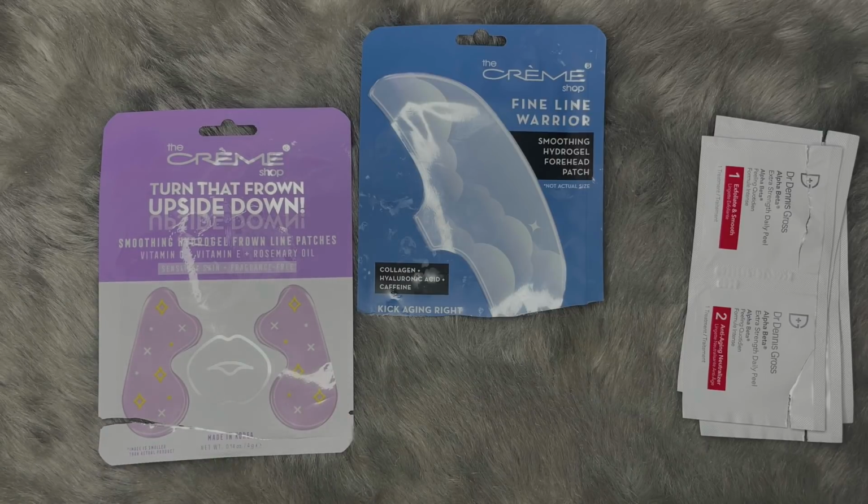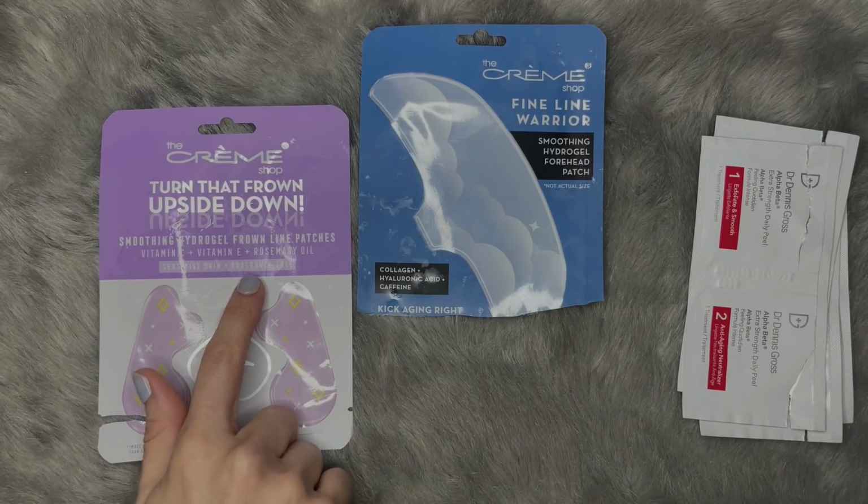Do contain some rosemary oil, so why is that above the word fragrance free? We're all out here defining fragrance differently, I see.